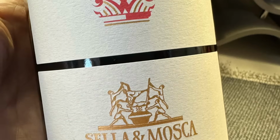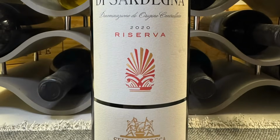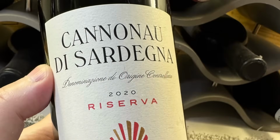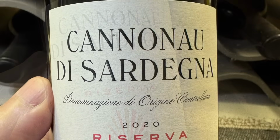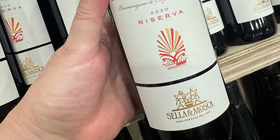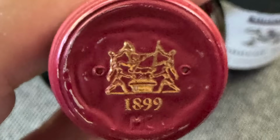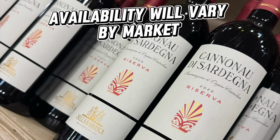The first wine to be tasted is the 2020 Sella Mosca Cannonau de Sardegna Riserva. It's made entirely from Cannonau, the local name for Grenache. They claim it comes from the largest contiguous vineyard in Europe at over 500 hectares or 1,250 acres. The wine is aged in large neutral oak barrels. Riserva designates a higher level of ripeness versus the standard bottling. The winery was established in 1899, and over half of the wine produced by Sella Mosca is consumed within Sardinia. The wine is not exclusive to Costco.